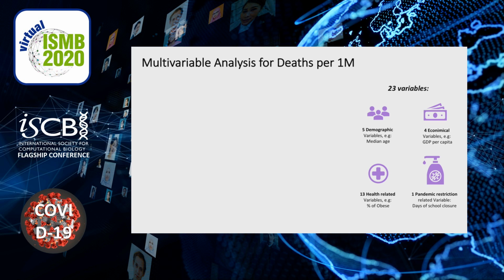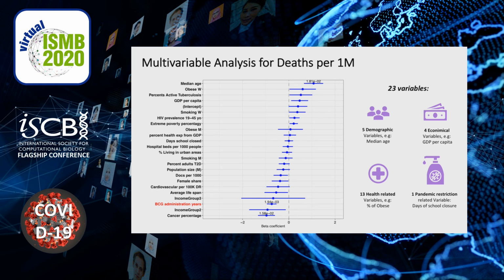So next, because countries differ in many quantitative measurements, we wanted to examine if when we add additional covariates, the results stay significant. So we applied a multivariable analysis for an outcome of deaths per 1 million at 20 days post-alignment and included 23 variables that can be seen on the y-axis. As we can see with the BCG administration years variable that is colored in red, it has a negative beta coefficient with low variance and is found significant as indicated by the numerical value above it. In fact, out of all of the variables, the number of BCG administration years has the most significant signal.